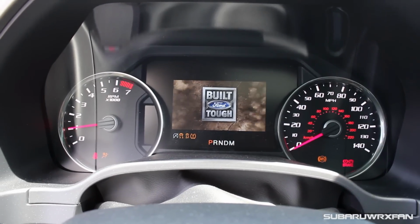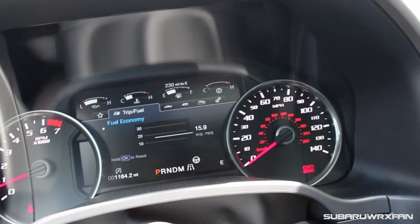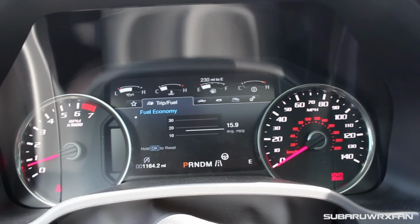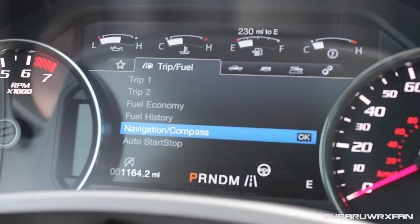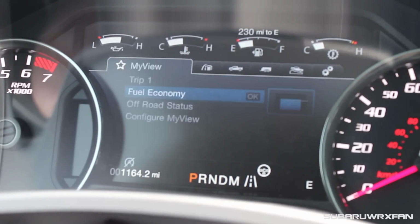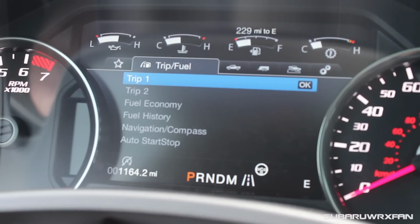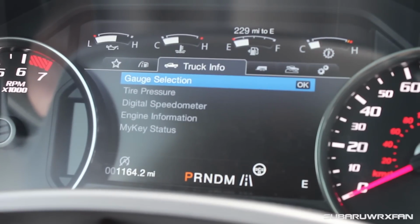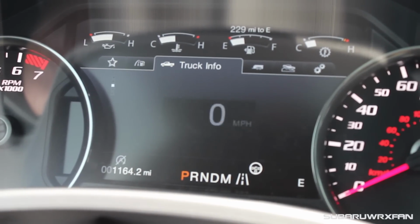Next are the gauges in the Raptor, which are really nice to look at. You have the two analog gauges there on each side, very large, bold font, very easy to read at a quick glance. And then you have that very large center screen there, which is really high resolution, very nice, crisp graphics, and just a ton of information to go through there. Up top you have your basic auxiliary gauges there, including a gear temperature, which is kind of cool for the gear oil. And then otherwise, down here you have a boost gauge you can configure in.